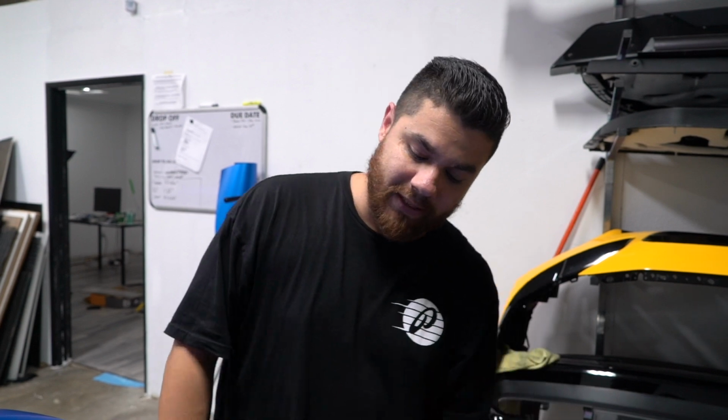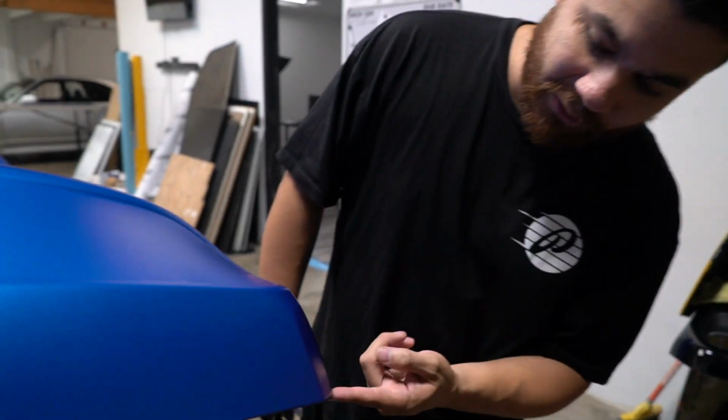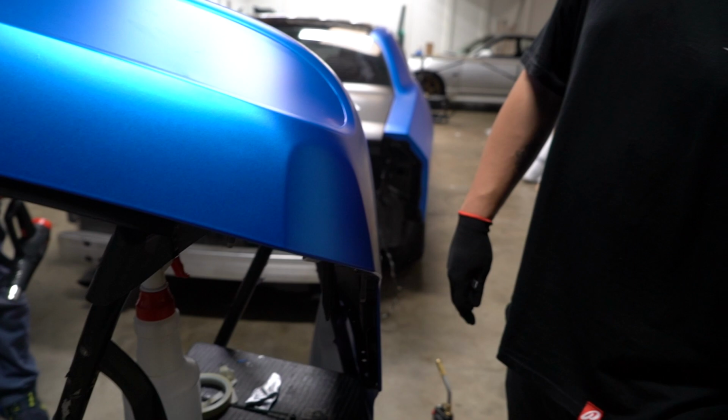So what I'm trying to get at is this is way harder, but I'm really happy with what we did. We don't have a seam right here. You can see that. We killed all the tension in this area, so it's looking really clean. And ultimately, the customer's gonna have a way better finish than he had previously.